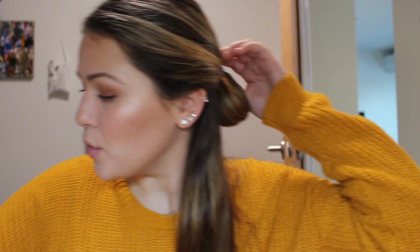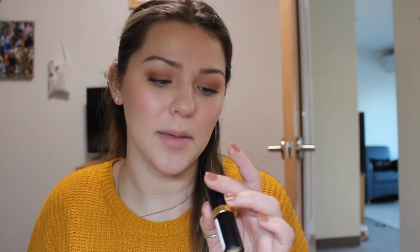For Thanksgiving, I did this look and I used the Kylie Jenner matte liquid lipstick in the shade Exposed. On a day-to-day basis, I will use the Revlon lipstick. It's the Revlon Super Lustrous lipstick in the shade 030 Pink Pearl, and I cannot find this in stores anywhere, which is really sad because I'm almost out of it. So on top of this, I will use the CoverGirl Colorlicious lip gloss in the shade 630 Give Me Guava.